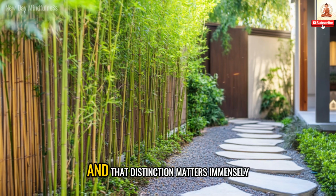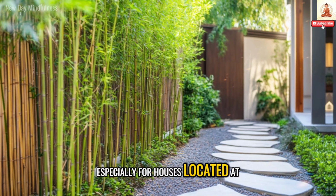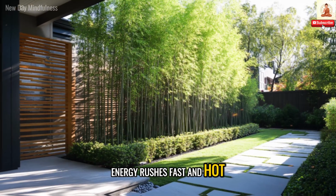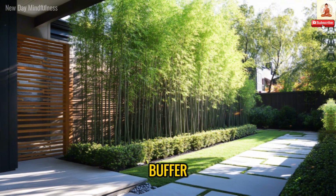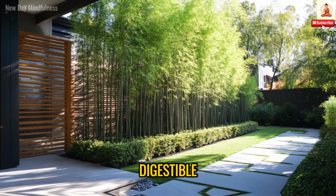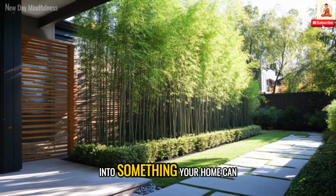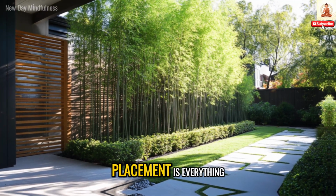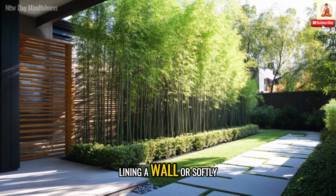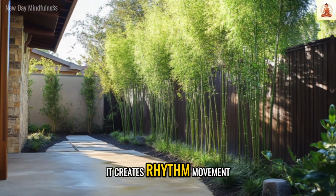Bamboo refines it, and that distinction matters immensely when planting it near the entry of your home, especially for houses located at sharp corners, T-junctions, or slopes where energy rushes fast and hot. Bamboo acts as a natural buffer, a vegetal curtain that breaks down speed and reroutes force into something digestible. Think of it as an energetic modulator, transforming what is too much into something your home can metabolize. Placement is everything. A cluster of bamboo placed along a front fence, lining a wall, or softly framing the entry path doesn't just look elegant, it creates rhythm, movement.